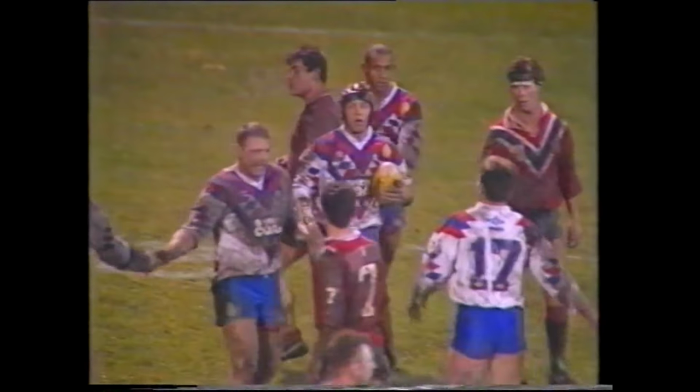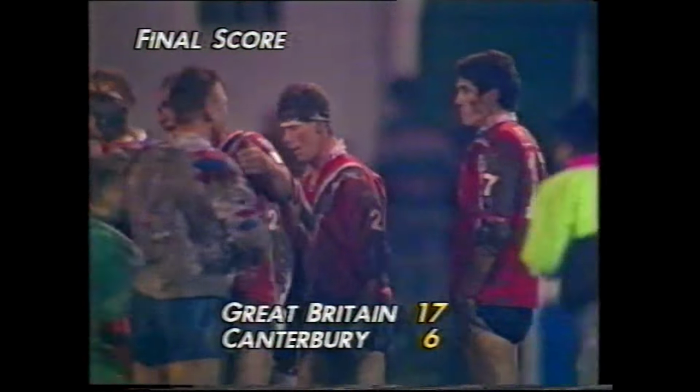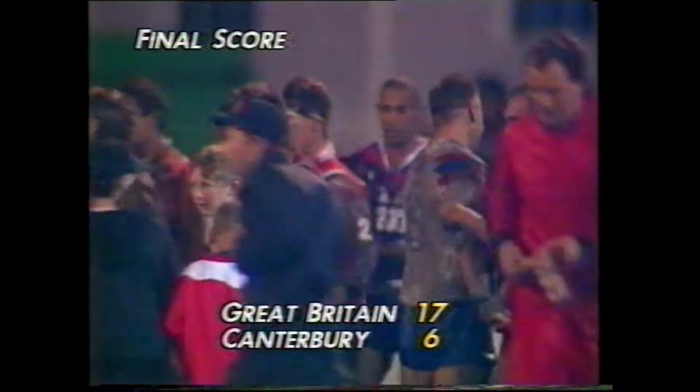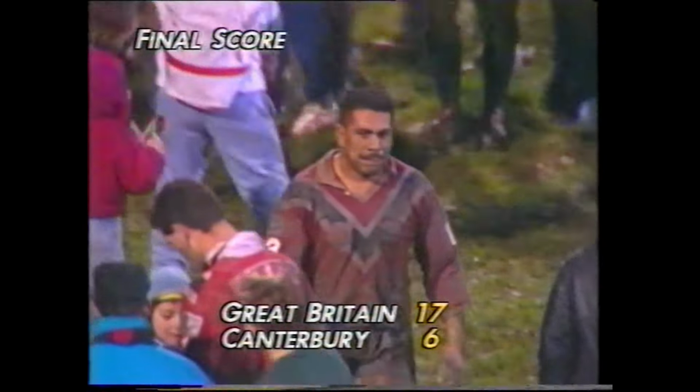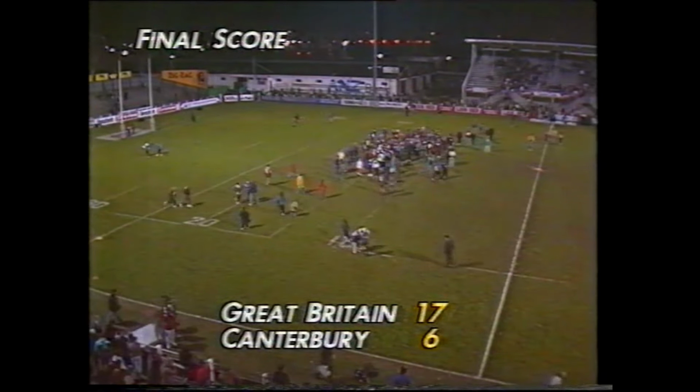After leading by 8-6 at half-time, the Great Britain tourists have chalked up another midweek win, running our winners by 17-6. We'll have the second test for you on One World of Sport this Sunday, a full replay for you, New Zealand against Great Britain. We look forward to you joining us then. And from Canterbury, that's the scoreline. Great Britain 17, Canterbury 6.